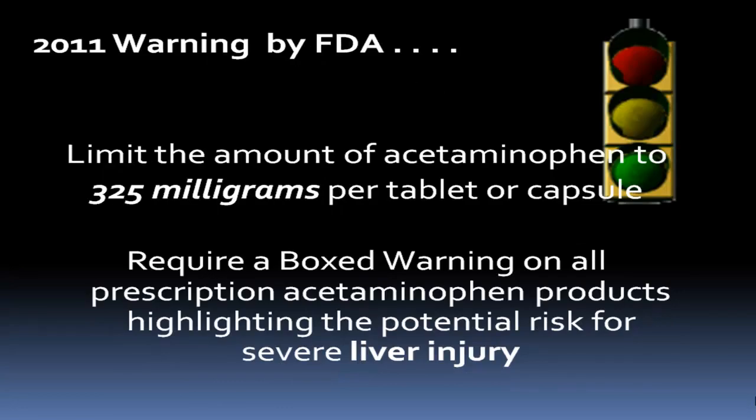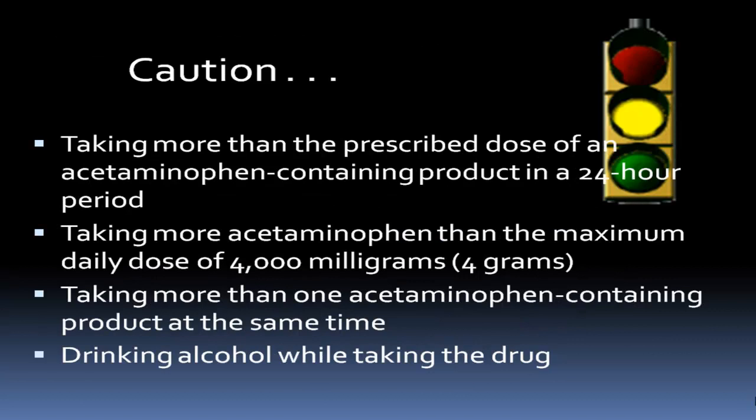Another concern is liver damage. In 2011, the FDA issued a warning to limit the amount of acetaminophen to 325 milligrams per tablet or capsule and required a boxed warning highlighting a potential risk for severe liver injury. The caution is that for those taking more than the prescribed dose or more than 4 grams per day, liver damage is possible. Patients and doctors should also be vigilant about taking more than one acetaminophen product and avoiding alcohol while taking any acetaminophen-containing drug.